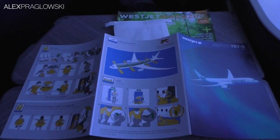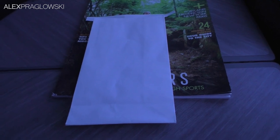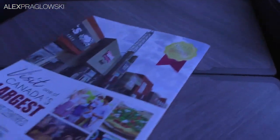Before I forget, here's my obligatory look at the literature pocket contents, including the safety card, air sickness bag, and the WestJet magazine.